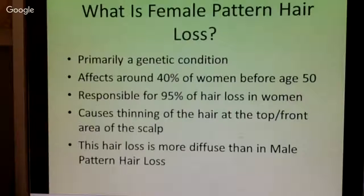So firstly, we'll look at what female pattern hair loss is. Well, obviously, it's a form of hair loss, and it affects women. Primarily, it's a genetic condition. It affects around 40% of women before the age of 50, and it's responsible for about 95% of hair loss in women. It causes thinning of the hair, usually at the top front area of the scalp. And this hair loss generally tends to be more diffuse than in male pattern hair loss.